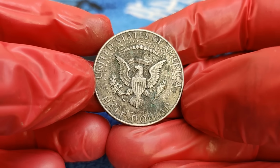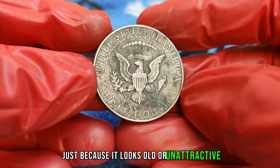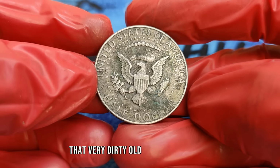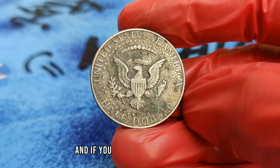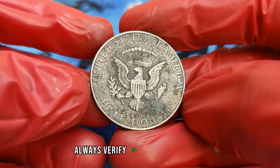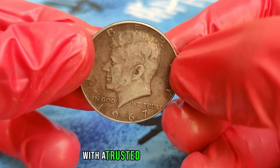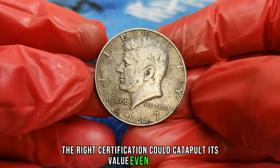For collectors, here's the tip. Never underestimate a coin just because it looks old or unattractive. That very dirty old look could be the golden ticket. Preserve it, protect it, and if you suspect you have a 1967 Kennedy half-dollar, always verify its authenticity and condition with a trusted grading service. The right certification could catapult its value even higher.